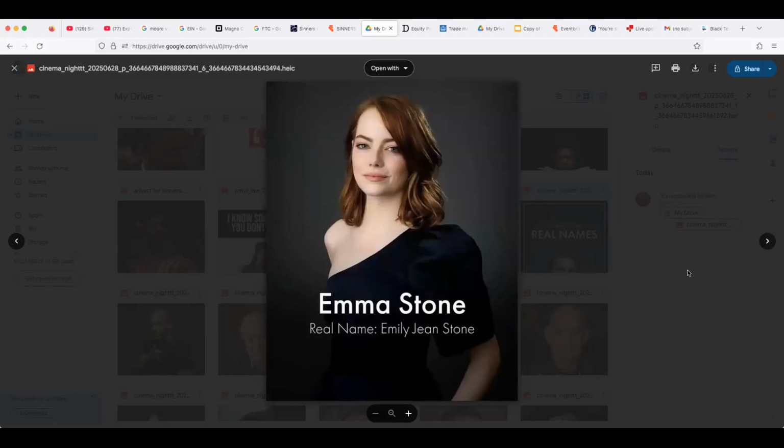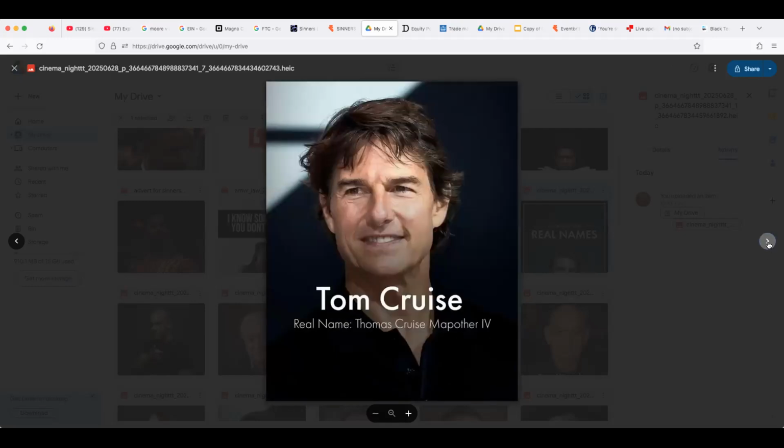Emma Stone from Spider-Man and the other movie I saw, I forgot what it's called, but it's a fantastic film that I was watching. A bit weird, but I forgot the name of it, where she was acting as a little girl. Her real name, or birth certificate name, is Emily Jean Stone. All right? So there he is, one of my favorite actors.